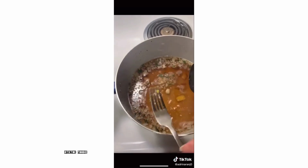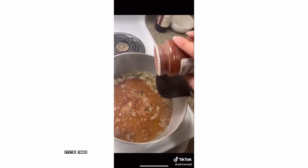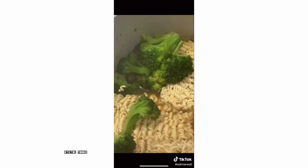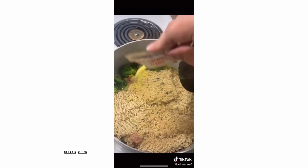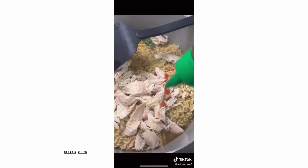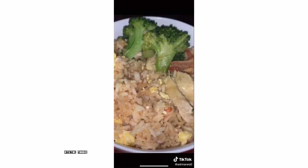Some Knorr. Some chili powder, some parsley, and then my ramen noodles with broccoli. I only add 2 of the chicken flavor packets because if you add all 4, it's too much. Some rotisserie chicken, sriracha, and that is it.